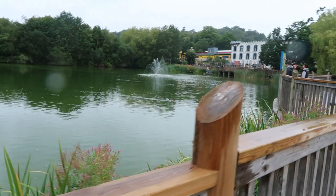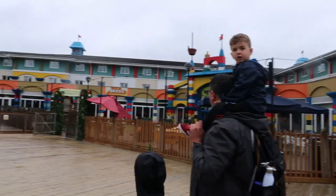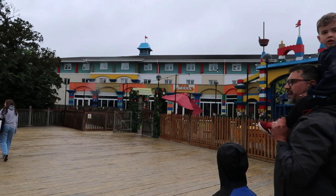So these hotels obviously have their own entrance in the morning. They look cool though. There's a Bricks restaurant there. That's the back entrance, is it, with the hotels. There is a new hotel coming and it's lodges. They've got some lodges coming, which are similar to the lodges in Alton Towers. But that's coming in 2024, but they've started to build that.